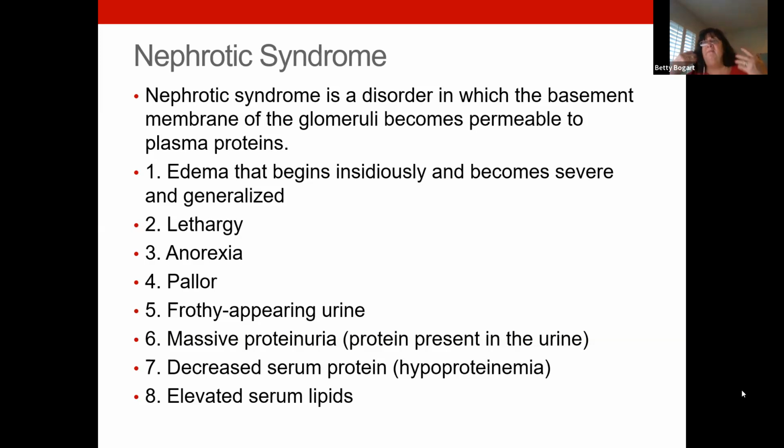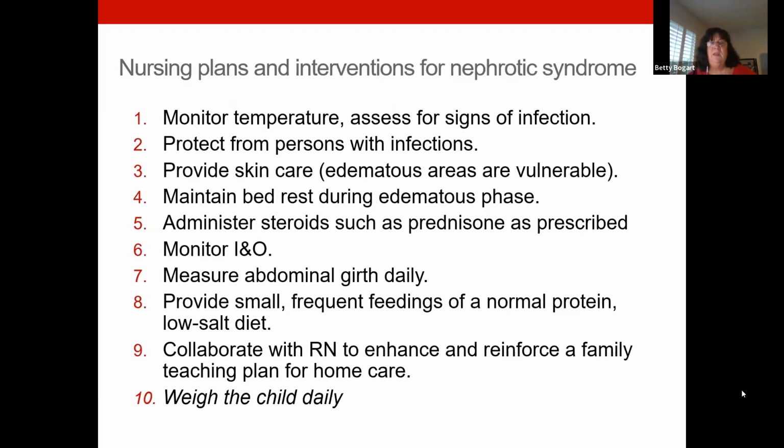You will see massive, massive proteinuria. And if we looked at the protein in the blood, the albumin levels would be extremely low. And lipids go up. It just keeps the lipids in there. So again, nephrotic syndrome has to do with fluid balance. So what are 3 things we're going to do? Intake, output, daily weights. I think we're getting the hint here.